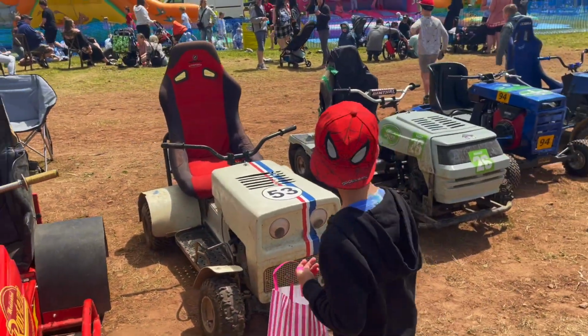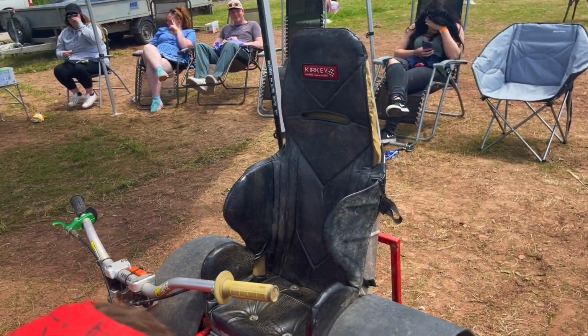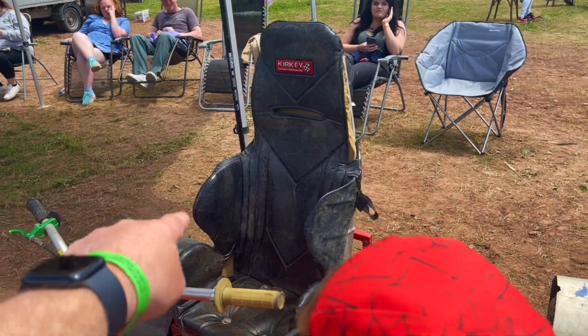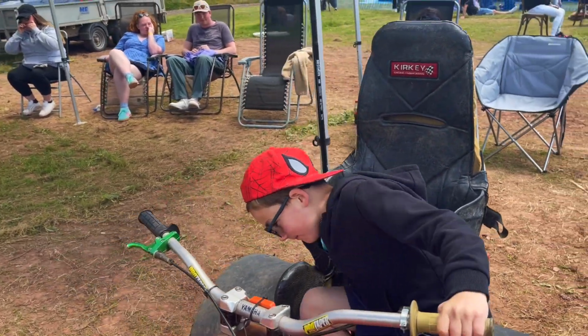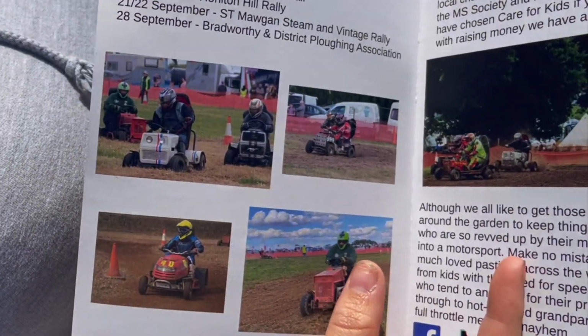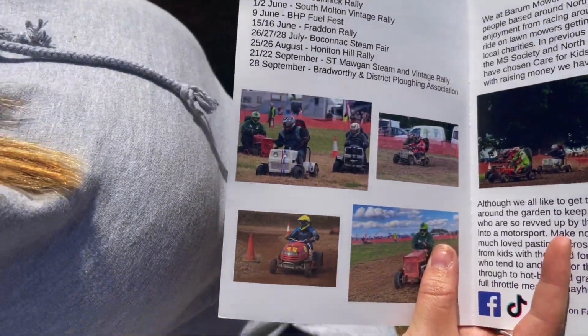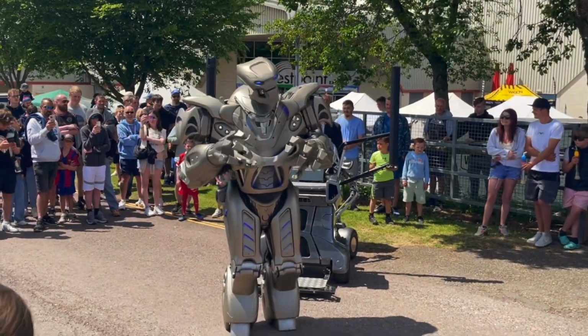Leo plays this game on Xbox called Wreckfest, and they all race around in things like this. Oh, can I have a sit in? Is that alright? Oh, look, it's a Kirk. It's exactly the same seat I've got in the van. You can actually race these. So the game Wreckfest on an Xbox, it actually exists. So this is cool.